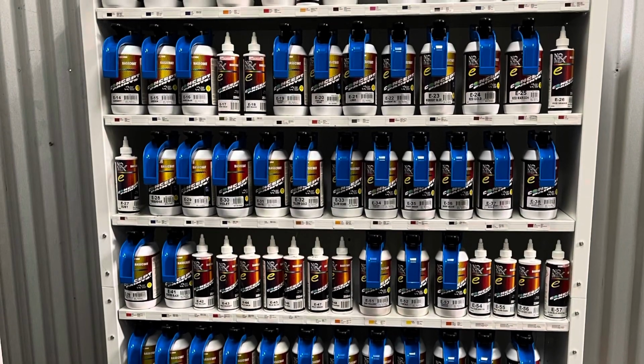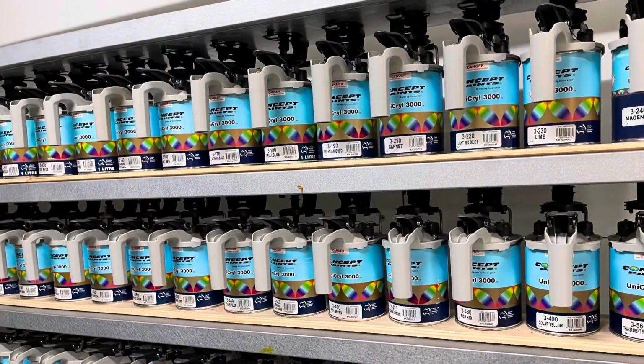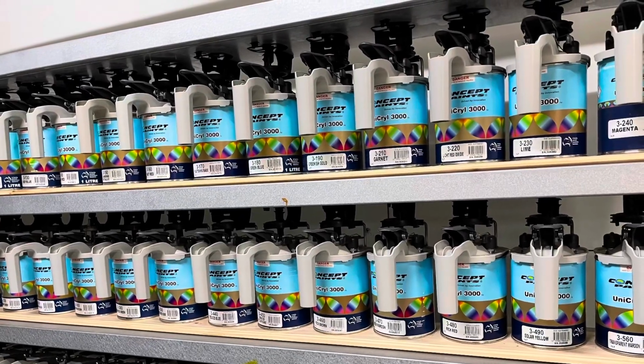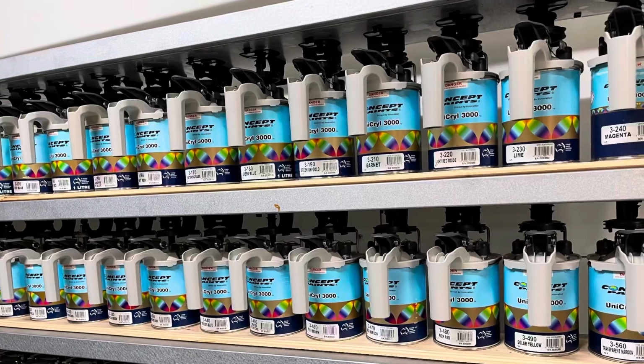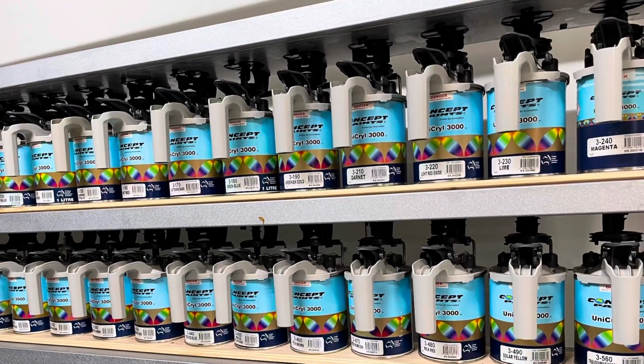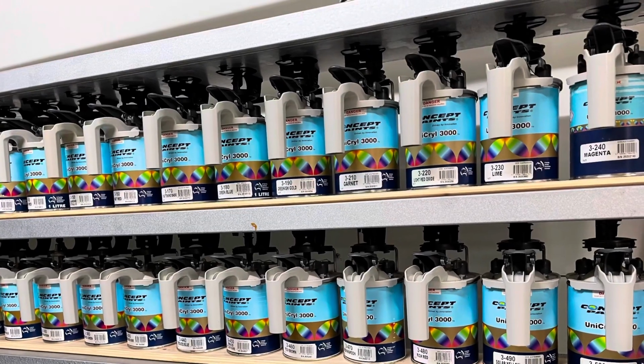So basically, if you can bring us the code, or we do have colour charts here that you can have a look at, we can match it up. We can do 1 litres, 4 litres, or we do plenty of spray cans and touch-up bottles, and whatever requirements you have. We also have body filler and stuff in stock.